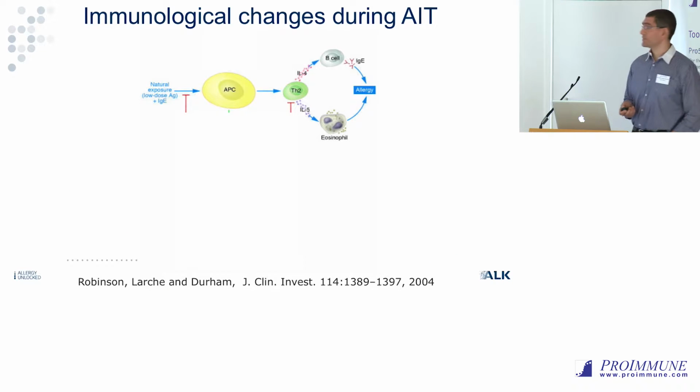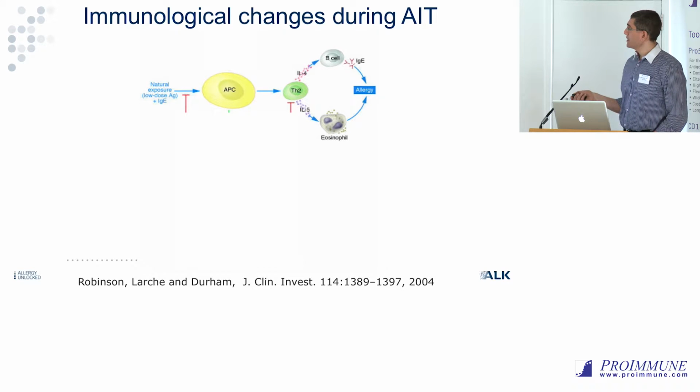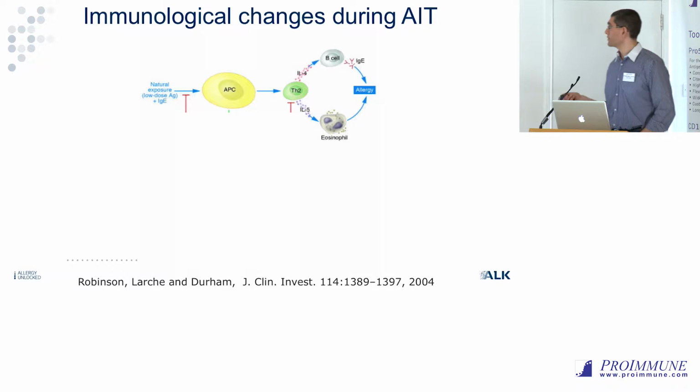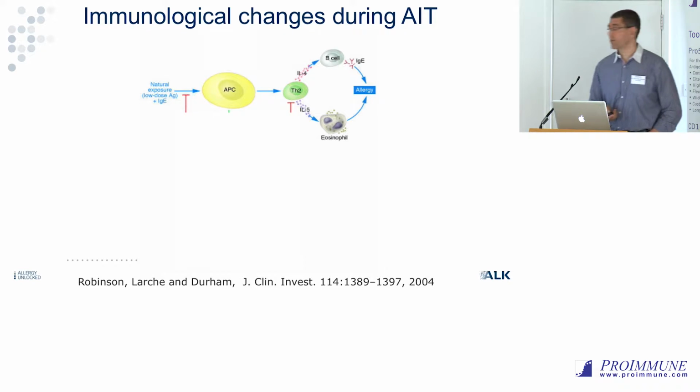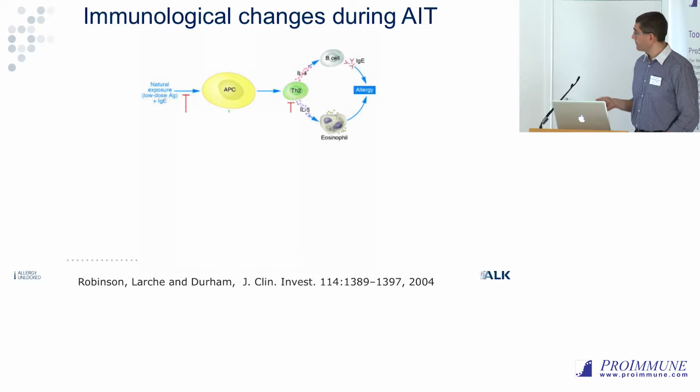The current model for this is, well, if we start out with what happens when you meet an allergen, when you are sensitized and respond to it with an allergic response, you have a Th2 response, you have the production of IgE, the IgE binds to the surface of the mast cell and the basophil, and you get your allergic reaction. At the same time the T cells produce IL-5, and you get the development and influx of eosinophils into the target organ, and you get the allergic response.